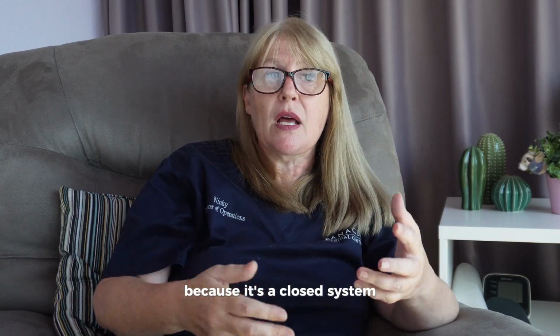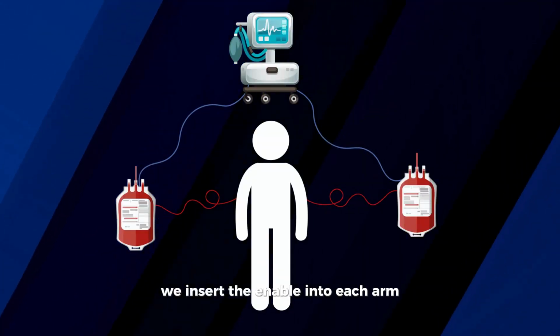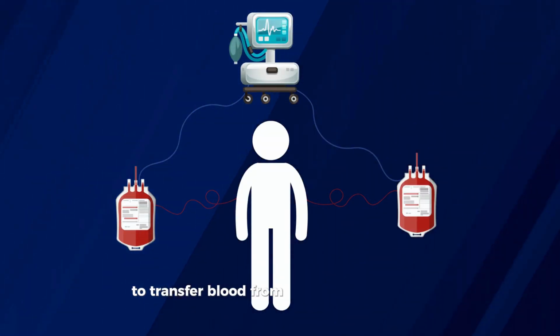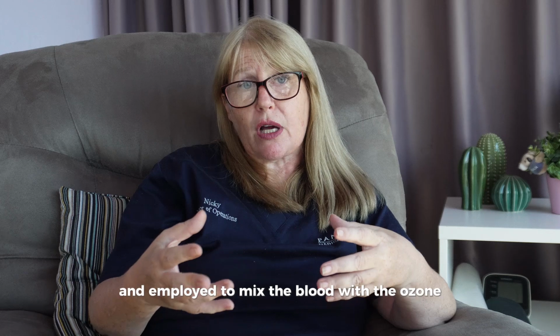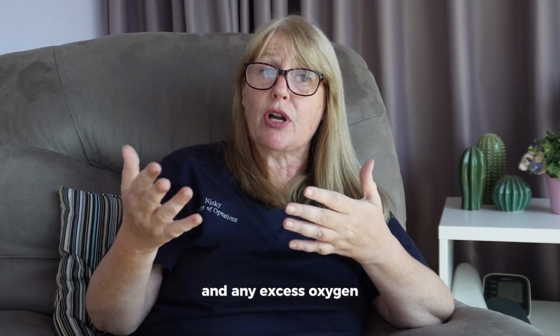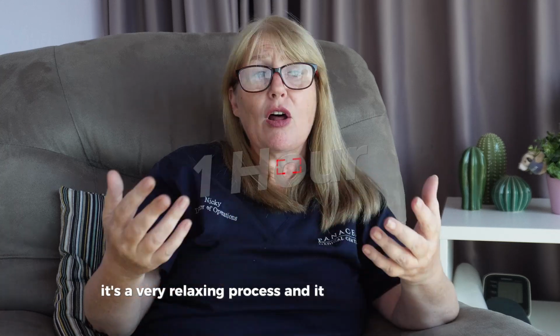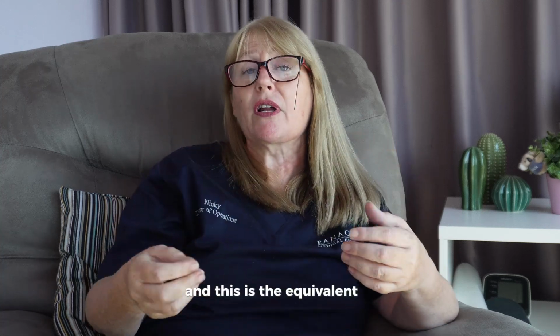Because it's a closed system, the blood is never exposed to outside elements, so this eliminates any possibility of contamination. We insert a needle into each arm, and this creates a loop to transfer the blood from one arm to the other. A specially designed filter is then employed to mix the blood with the ozone, and this filters out the unnecessary components that are in the blood, and any excess oxygen and ozone is allowed to escape through the filter. It's a very relaxing process, and it lasts about an hour, and during this it activates between 35 and 75 cc's of blood per minute.